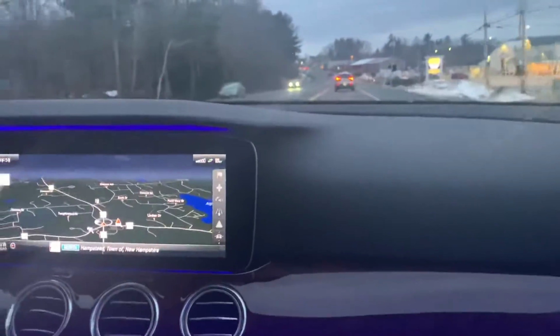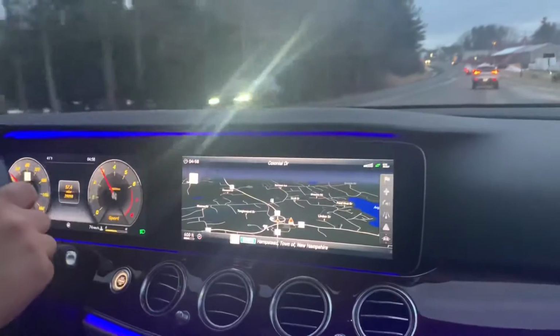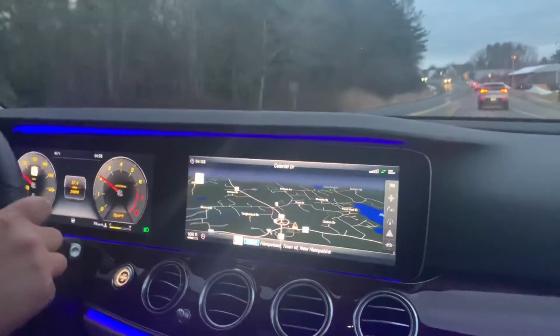Whoa. It's not super fast. I don't think it's as fast as the BMW. That thing could take off in sport mode. Yeah, I don't know.